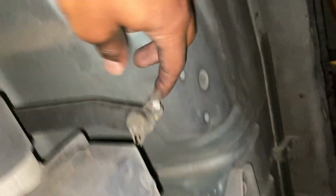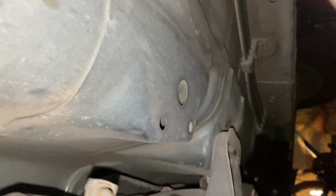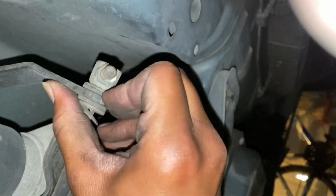Once I'm under the car, there's this pin that connects to the shifter right here. There's this pin. I'm just gonna take it off. Oh, whoa, I did that with my hands. Just gotta be good now, you feel me?